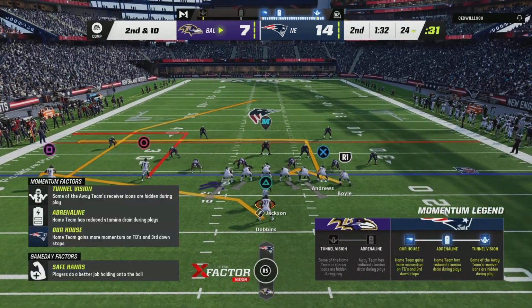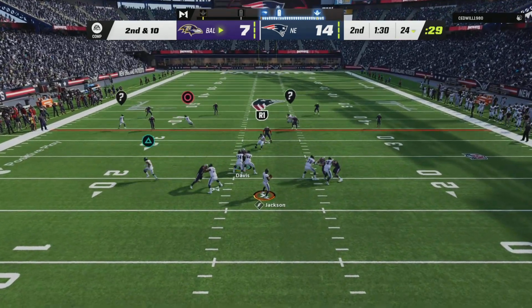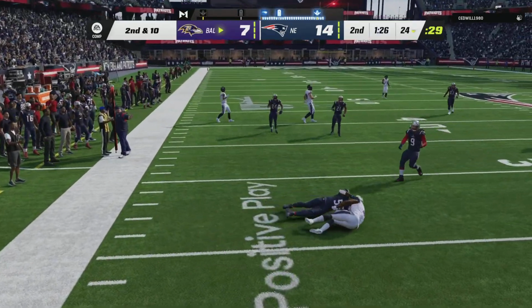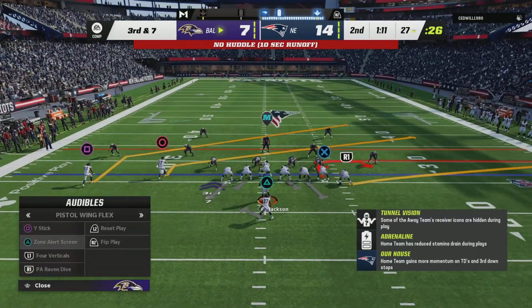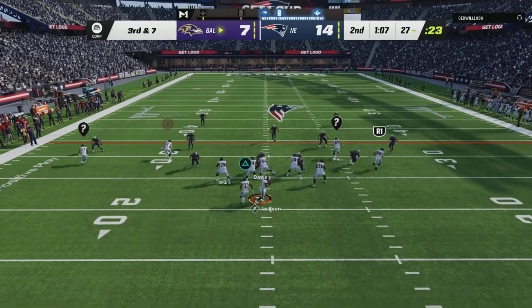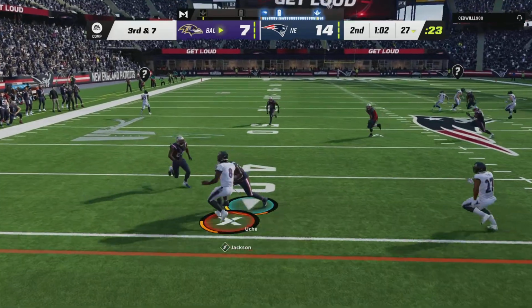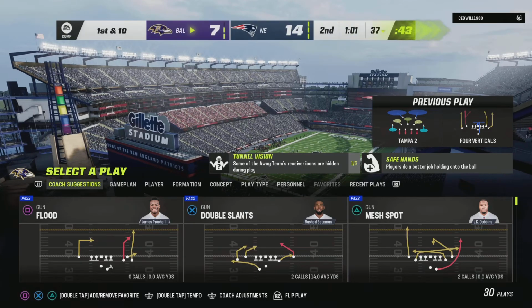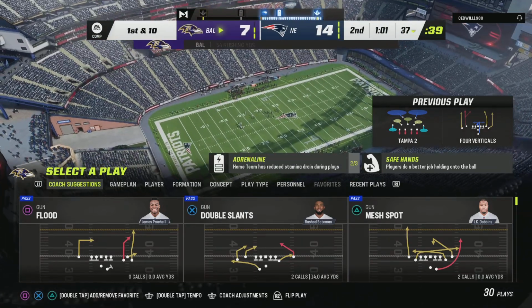From the 24, they'll go again on 2nd and 10. From the gun, Jackson. He'll dump this off, complete to Dobbins. So 7 yards from the first down here as they come up to the line of scrimmage. On 3rd down, Jackson, and they're able to get this one across the 35. Now the Ravens are going to use one of their timeouts, stopping it with just over a minute to go before halftime.